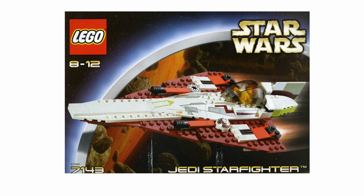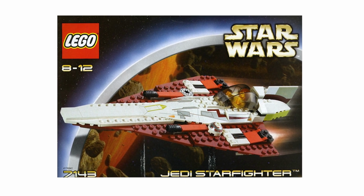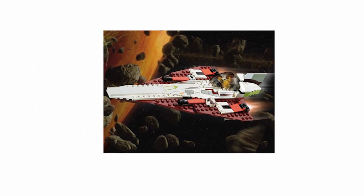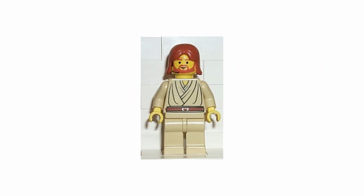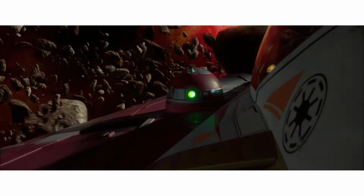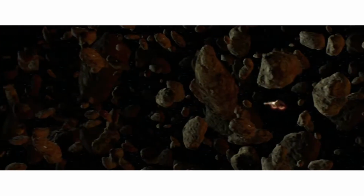There is then Obi-Wan's Jedi Starfighter from episode 2, and this one does not look great to me at all. It's just really flat. Modern renditions of the ship have a much better height and curvature level to them, whereas this one just looks like a massive dark red plate with some white on the top and then a cockpit. There's no room for R4 either, you just have to stick his head on top of the plate. For $20 too, this one was quite high, which would make it around $35 today with inflation for only 138 pieces. So this one is going to get a 5 out of 10.